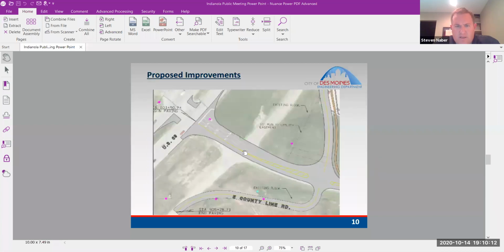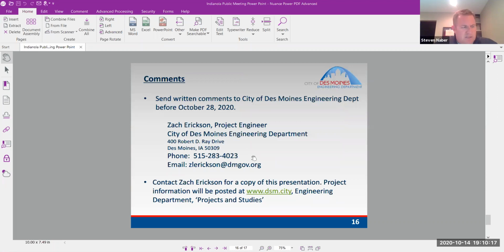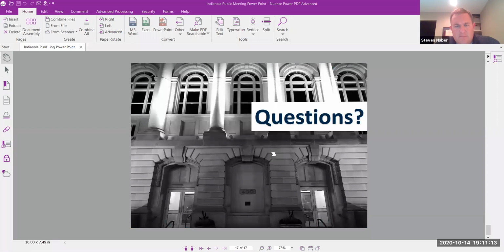I would like to remind everybody, we are in conceptual design, so we've not started detailed design. These are things we'll work on as we start the design process. If you have neighbors who may not have been able to make this presentation, please note that Zach Erickson is our project engineer. Please don't hesitate to send Zach comments if you think of things after the meeting. On our webpage, dsm.city, you can also find information about the project, and we will be posting this PowerPoint and the meeting recording as well. That's also where you can find Zach's information to ask further questions.